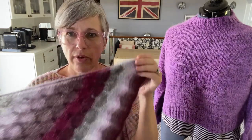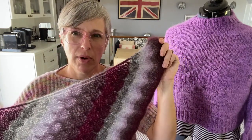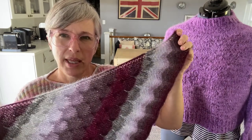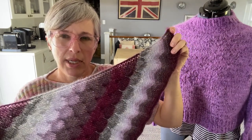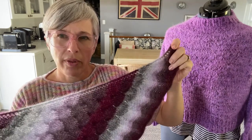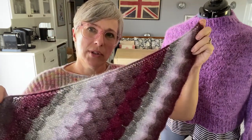I'm not rushing to put another version of this on my needles, but I could see myself doing that in a year or so when I want just a really meditative knit, to have a different version, but also to play in a different way with color. I think that would be really interesting. So that's kind of my takeaway from that. You can't go wrong. It's a beautiful, beautiful design.